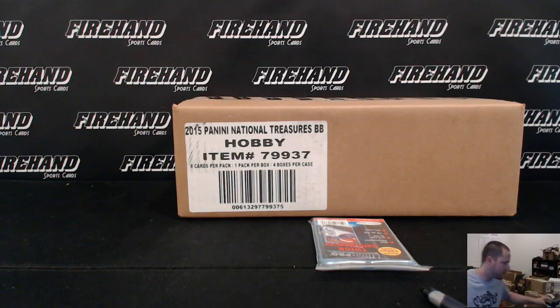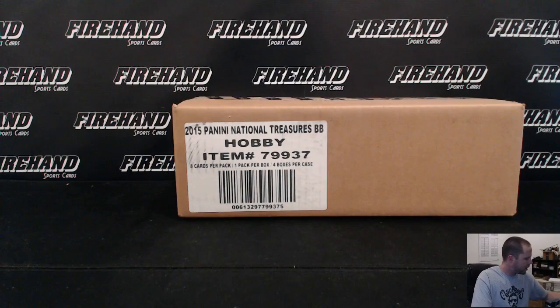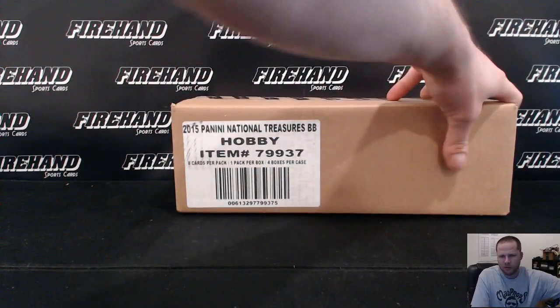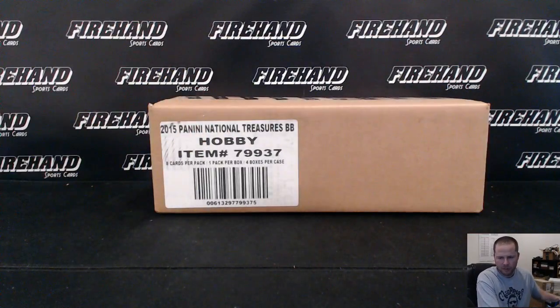Good luck, everybody. 2015 National Treasures Baseball Random Numbers. Case break number 16. We're going to random the numbers right now, and then break immediately following. Good luck.